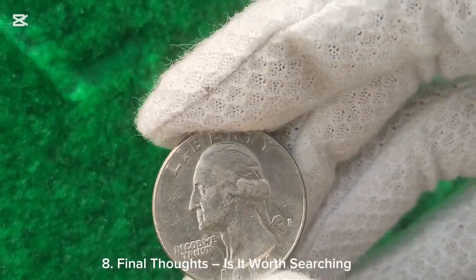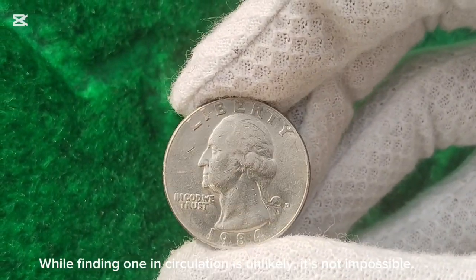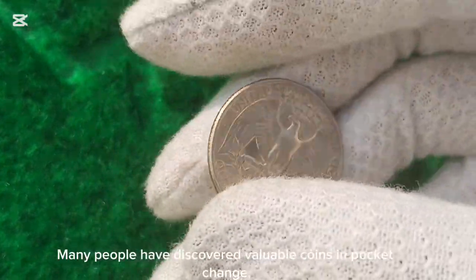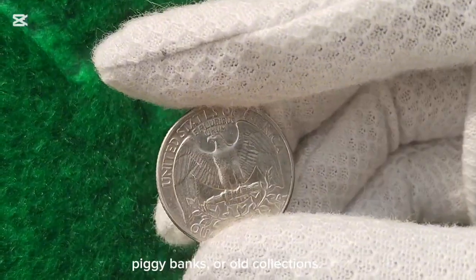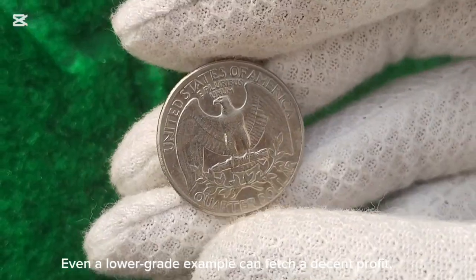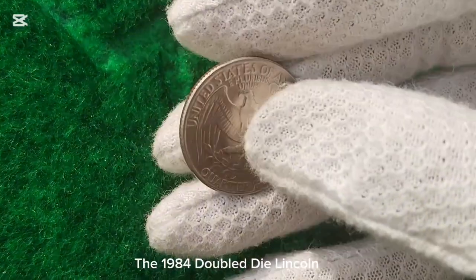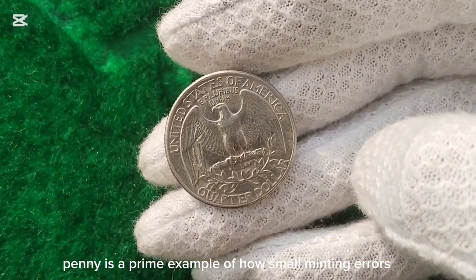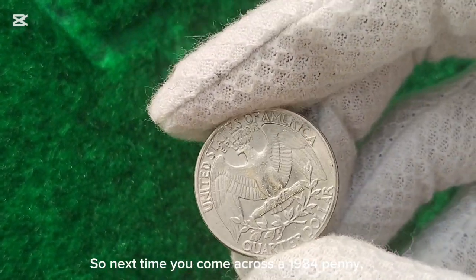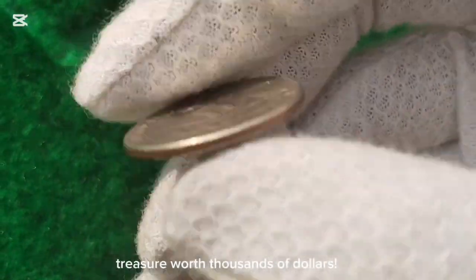8. Final thoughts. Is it worth searching for a 1984 DDO penny? Absolutely. While finding one in circulation is unlikely, it's not impossible. Many people have discovered valuable coins in pocket change, piggy banks, or old collections. Even a lower grade example can fetch a decent profit, making it worthwhile to check your pennies carefully. The 1984 double die Lincoln penny is a prime example of how small minting errors can lead to big money in the numismatic world. So next time you come across a 1984 penny, take a closer look. You might be holding a hidden treasure worth thousands of dollars.